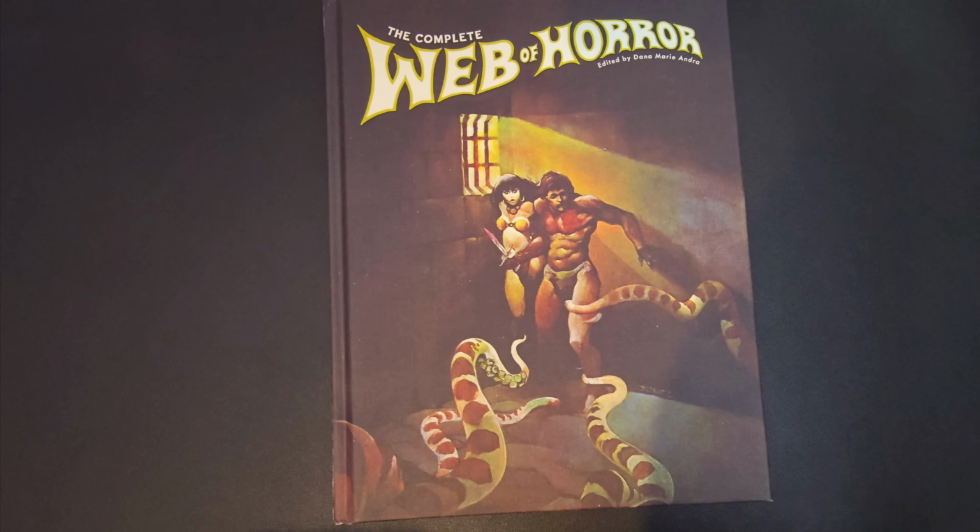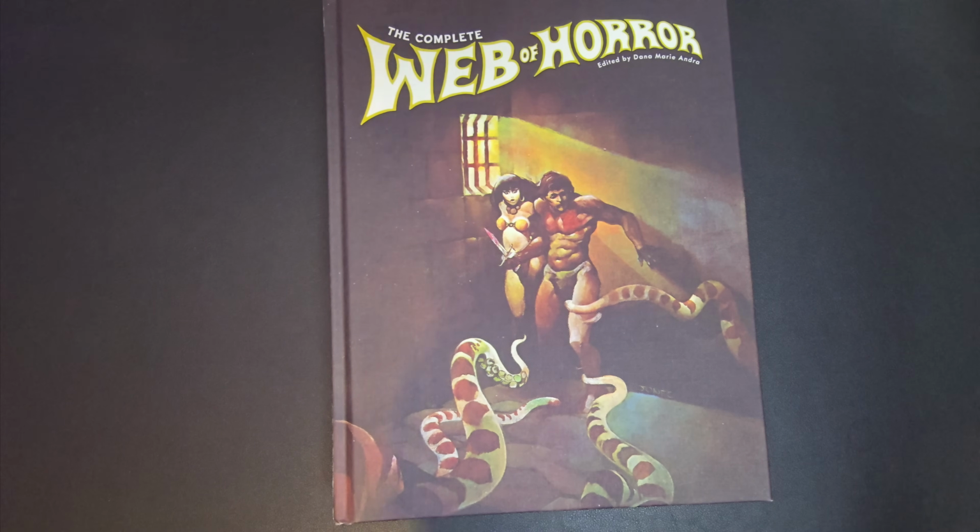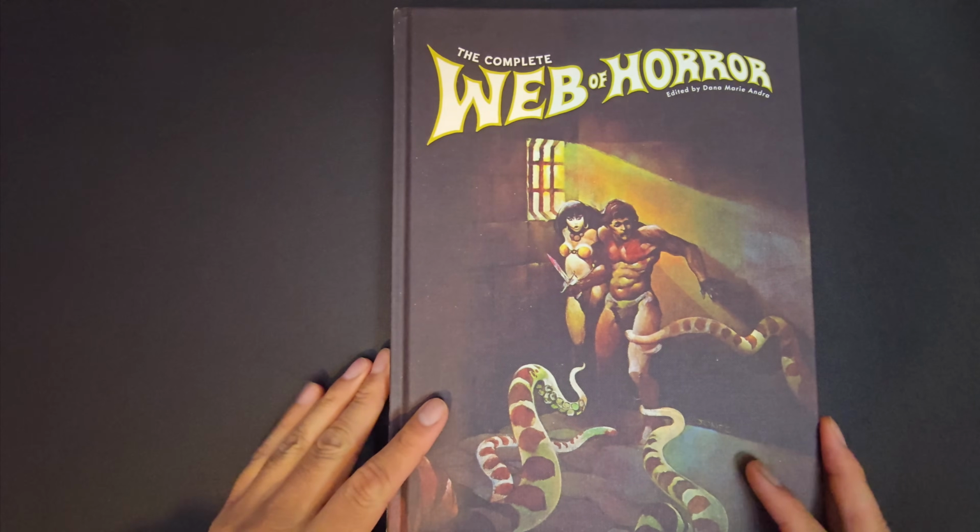This Web of Horror comics went on my radar because Dad would have had this, and I remember seeing these old magazines that kind of competed against Eerie and, what's the other one? Eerie magazine and, what do you call it? Creepy. My God, my brain is mush.